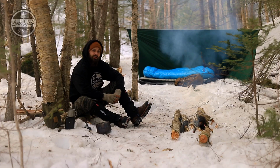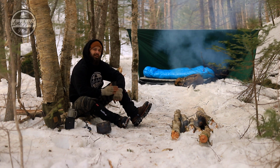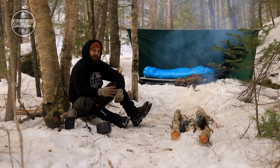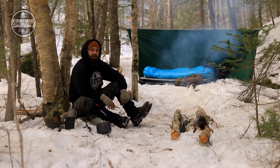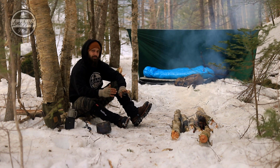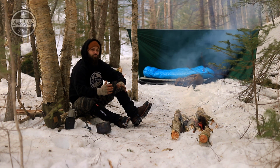All right, guys, I'm all done with my supper, and I gotta say it was pretty good for how simple it was. I just did a very simple ramen dish, added a few fresh vegetables to it, and that's it. When I'm out hiking lightweight, I don't really like to spend a lot of time doing huge, intricate meals. Just something really fast and really simple.